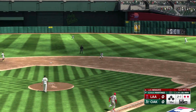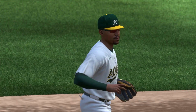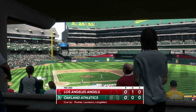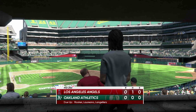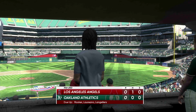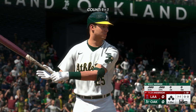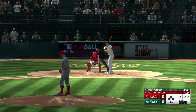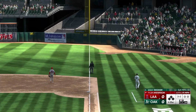Ground ball right side. Kemp tosses to first, and that is that. Angels go quietly there. We'll go to the bottom of the second. No score. Back in Oakland, we head to the bottom of the second. Now here is Brent Rooker. The 1-1 is fouled off.